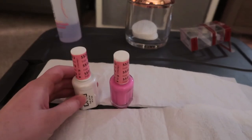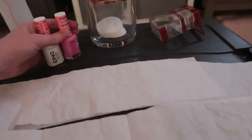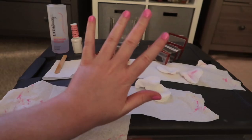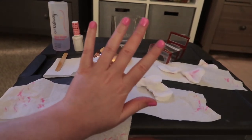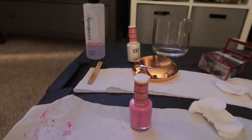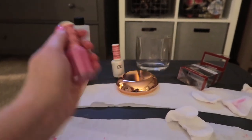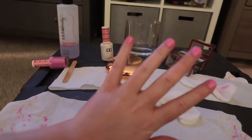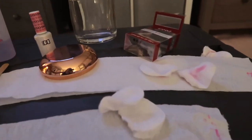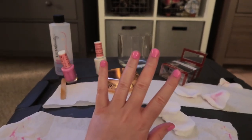I gotta get my light out to set the gel. But let's get started. All right, my nails are done. I didn't end up using the gel because I thought it would take too long. It's already like 10:45, so I just used the polish. Worked pretty good. I like the color. I've had this color at the nail salon before, which is why I found it on Amazon, because I like it.